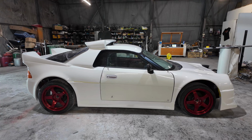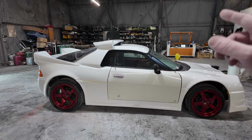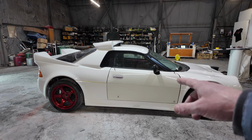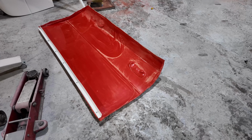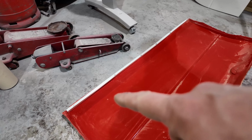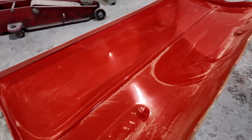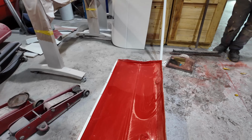We need to make moulds of the side skirts, and we need to make another door card for this side, don't we? So we've got this mould down here. Jonathan's adapted the bottom of the mould there. He's put that bit of trim on there, which will give us the return edge on the bottom of the door, which then rigidises the bottom of the door. It'll be nice and stiff on the bottom of the door there.